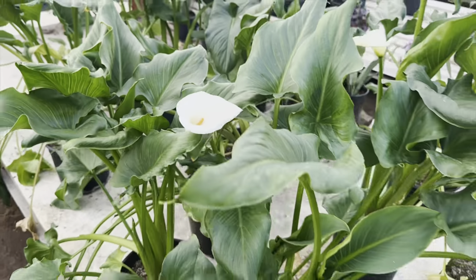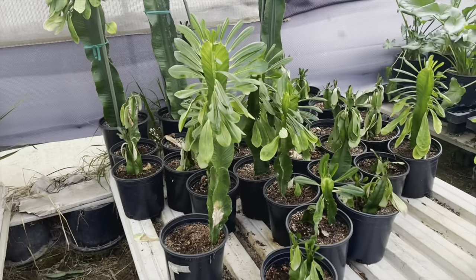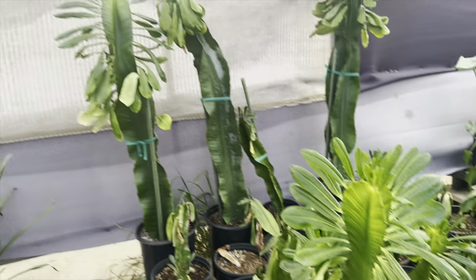Beautiful calla lilies. Whoa, and look at these euphorbias. These are putting out some huge juicy leaves.